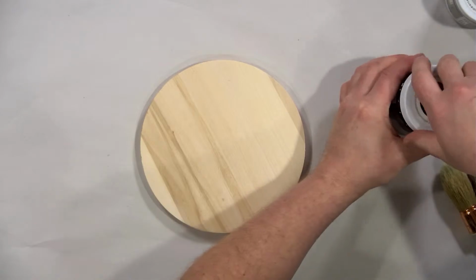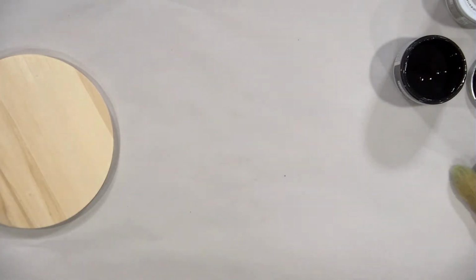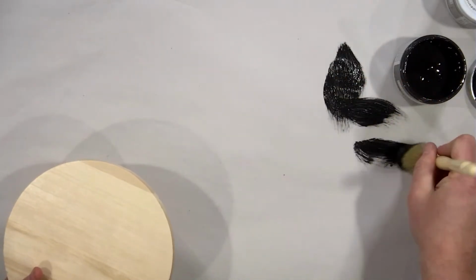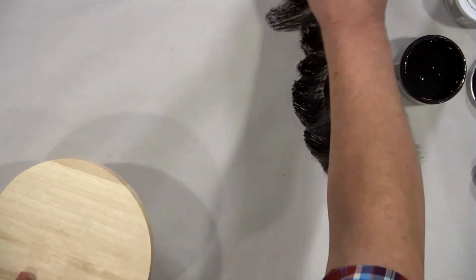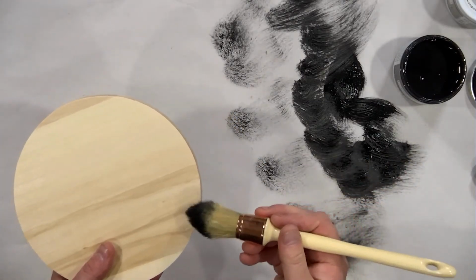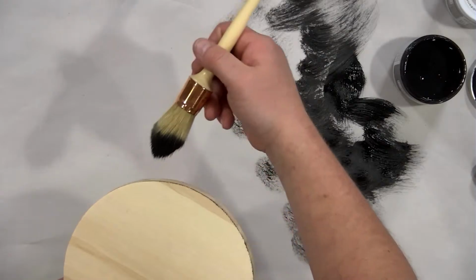This paint is pretty thick, so I'm going to dry brush. What I mean by dry brush is I just take a little bit of paint, get the extra off, and you can see how much paint this grabs, and we really do not need that much. Anyone that is a stamper will know what this is. This is basically called inking your edges.